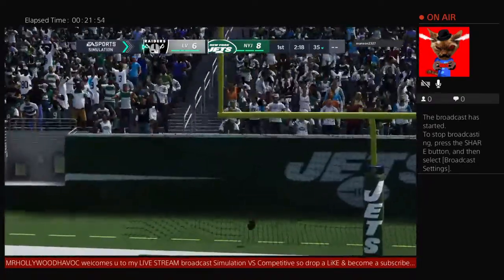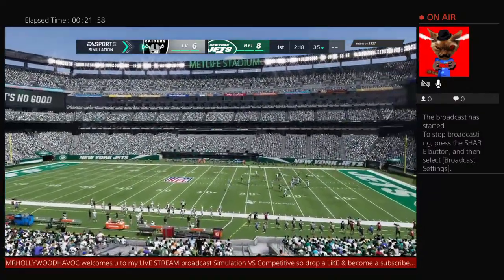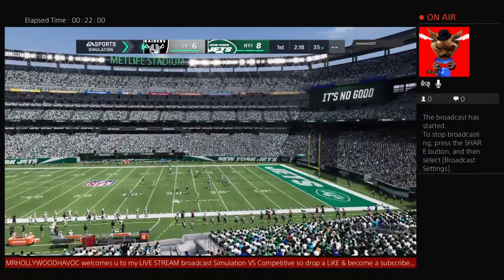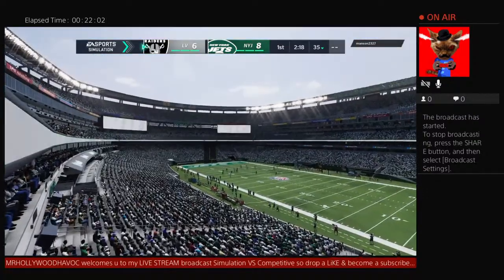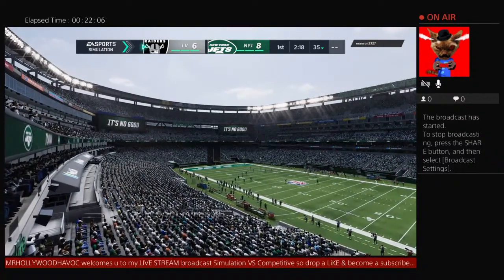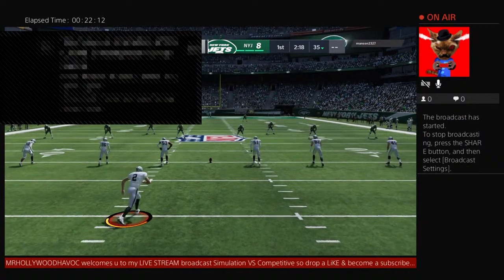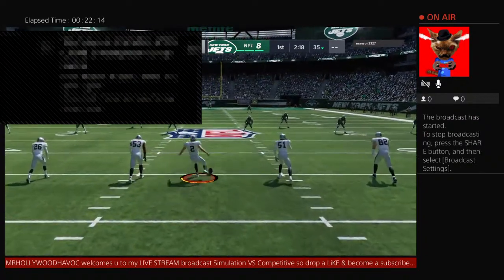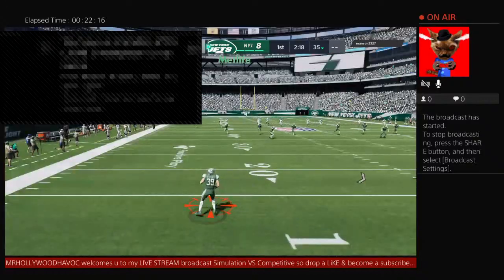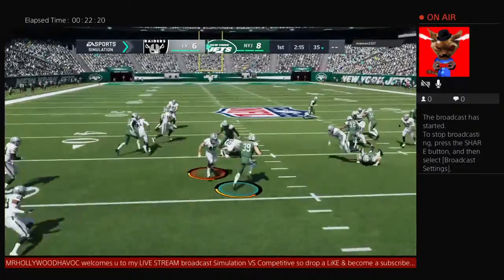And the kick is no good. How about that? He misses on the extra point, and the score holds at 8-6. Daniel Carlson to kick off for Las Vegas. Now he's back out there to boom this one away, maybe with some frustration after the PAT miss. A fairly short kick from the 14.